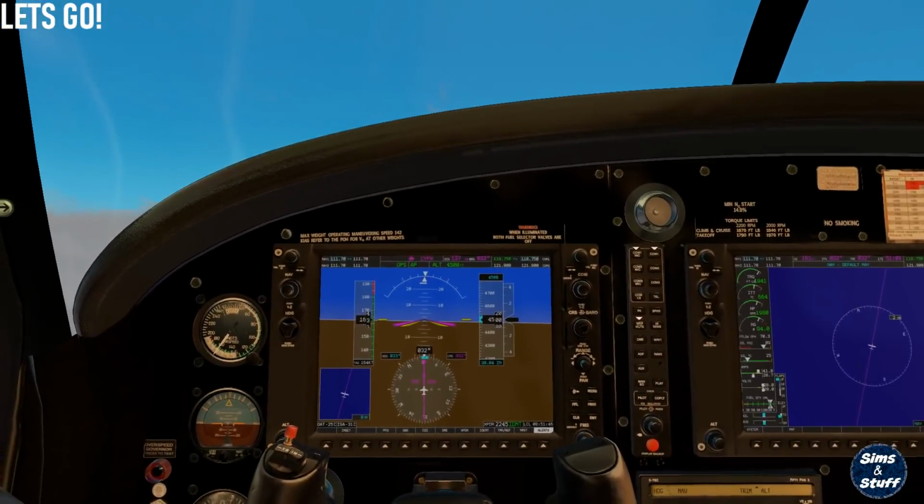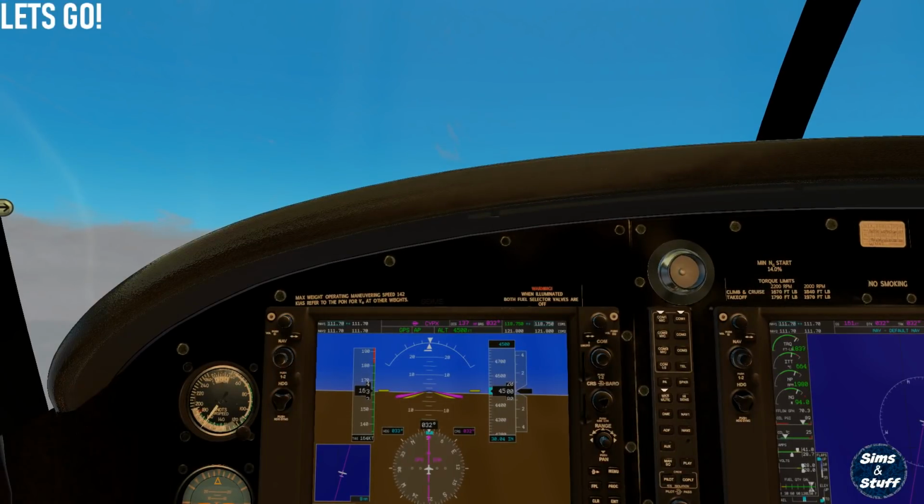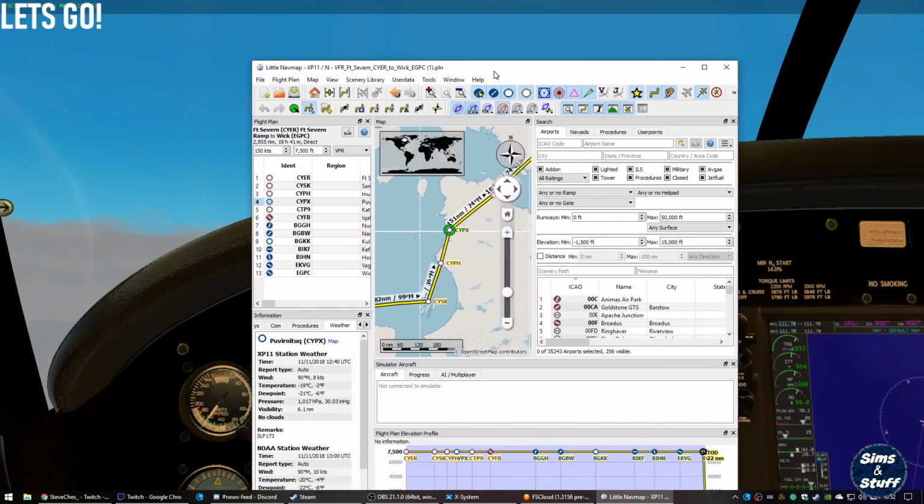So this definitely gets us a bit further up into Newfoundland now. I've just noticed something really cool. On the wing of my plane, everything's moving on it, so all the little nuts and bolts and stuff, everything's wobbling. Oh, nice. That's detail.